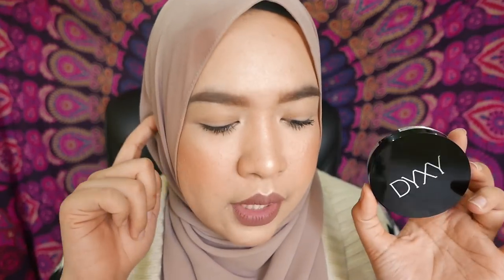Okay, I think this is perfect for those yang ada normal skin type. Oh, by the way, this retails for RM85. So yeah, of course ada banyak lagi foundation yang performs way better than this one with cheaper price. Tapi since this one sangat handy, sangat compact, senang nak apply, senang nak pakai. So, you guys decide, terserah anda.